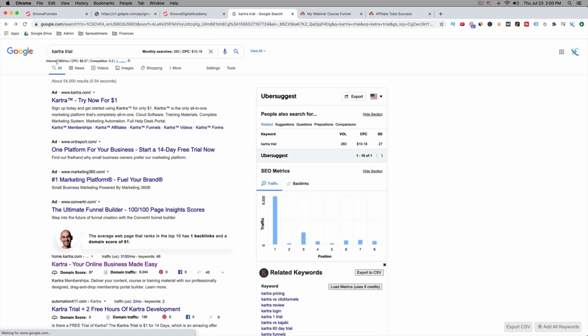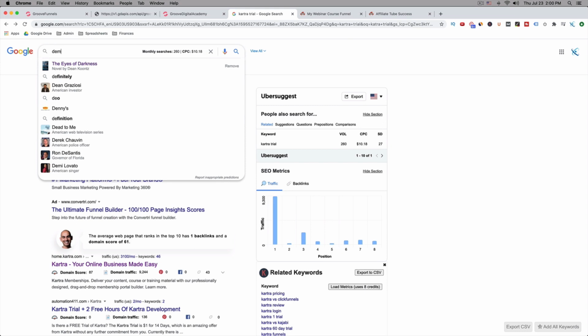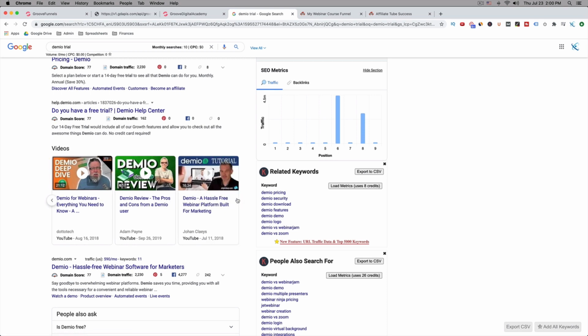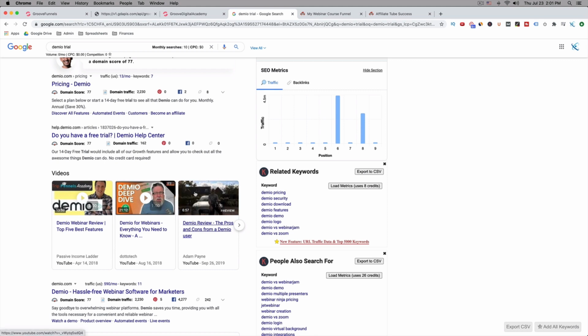And as you can see, this isn't always accurate, but these are what's considered buyer intent keywords. People typing in Kartra trial, they're ready to buy. They want to try it. They're ready to pull the trigger here. They're just looking for a little bit more validation. So let's try some more here. Let's say Demio. I mean, there's a bunch, so here he is again. So he's right here, number one. Let's see if he's in any more of these. Now that's the end of that, but he is number one. This is basically the first thing that somebody's going to click on.